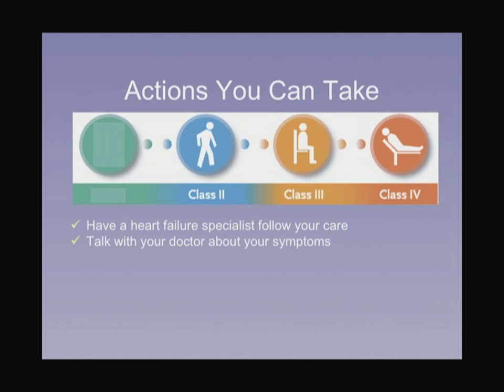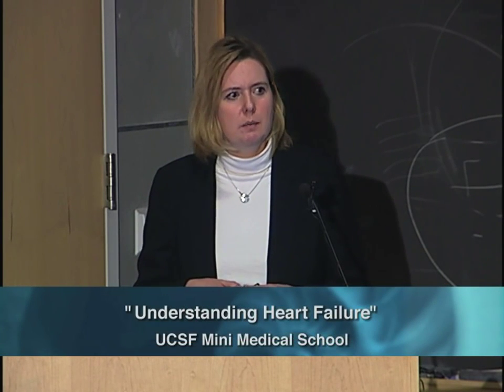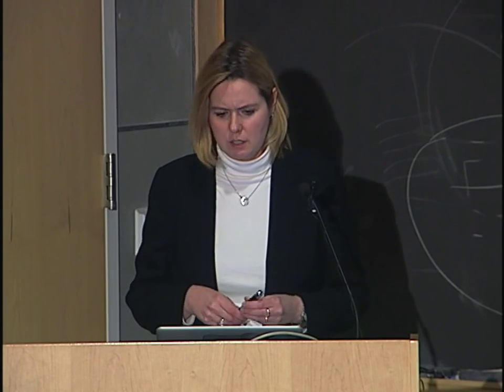Talk with your doctor if you do have heart failure about your symptoms, if they change, if they get worse. It's better to apprise your doctor of these symptoms before they get too severe. It could land you in the hospital before anybody's able to make any changes to keep you out of the hospital.